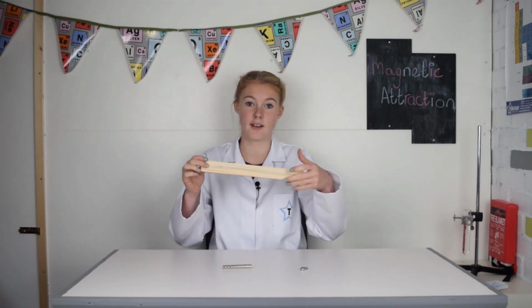I want to show you an experiment I found that combines two of the common properties of magnets: magnetic field and magnetic transference. For this experiment I need a thin piece of wood. I'm using a ruler, an old wire coat hanger, a watch battery and some neodymium magnets. I bent the wire hanger and attached the ruler like this.